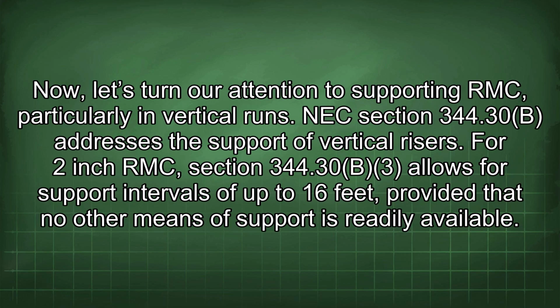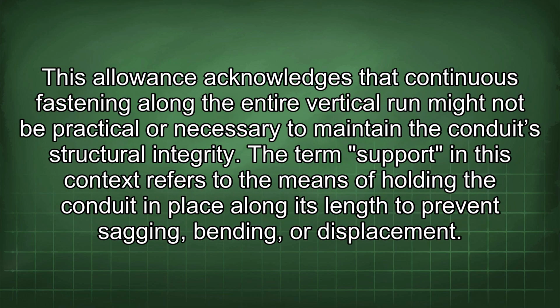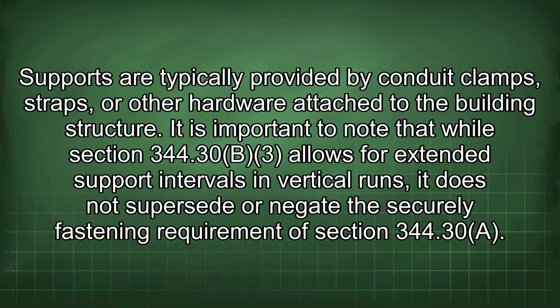Now let's turn our attention to supporting RMC, particularly in vertical runs. NEC Section 344.30(B) addresses the support of vertical risers. For 2-inch RMC, Section 344.30(B)(3) allows for support intervals of up to 16 feet, provided that no other means of support is readily available. This allowance acknowledges that continuous fastening along the entire vertical run might not be practical or necessary to maintain the conduit's structural integrity. The term support in this context refers to the means of holding the conduit in place along its length to prevent sagging, bending, or displacement. Supports are typically provided by conduit clamps, straps, or other hardware attached to the building structure.